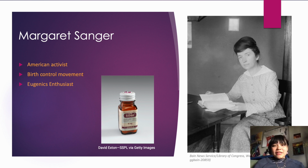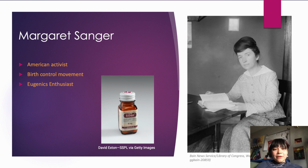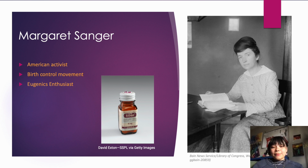And this was a really big thing, but Sanger did not push for birth control for women's rights or woman's choice, but rather because she was a eugenics enthusiast, and she wanted minorities, specifically Native Americans and Black communities, to not be able to reproduce.